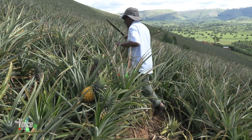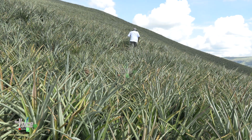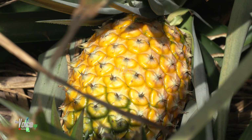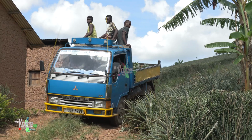So, there you have it, a comprehensive guide to pineapple farming in Uganda, from planting to profit. Remember, while challenges exist, with the right knowledge and dedication, pineapple farming can be a rewarding endeavor in Uganda's unique soil conditions.